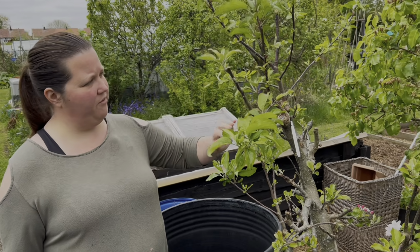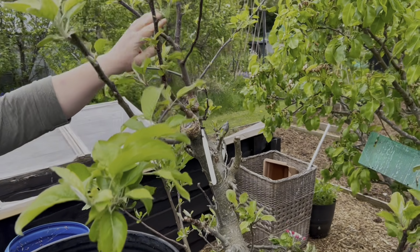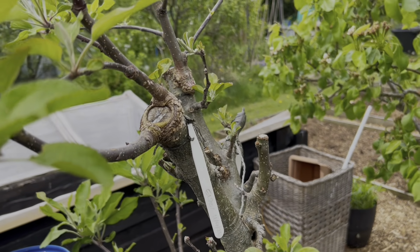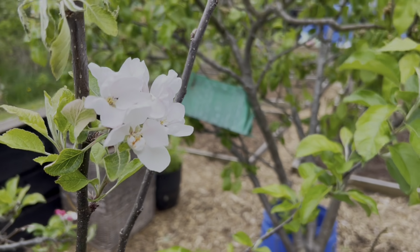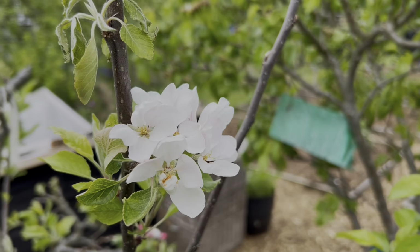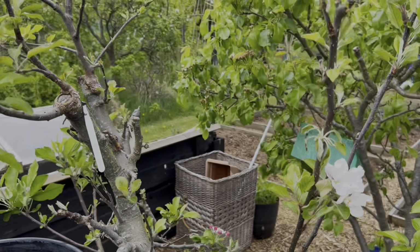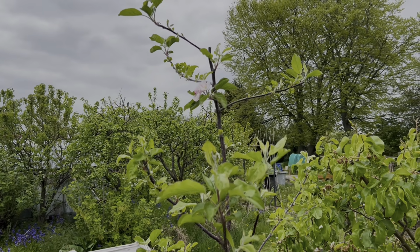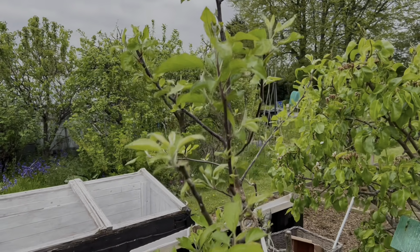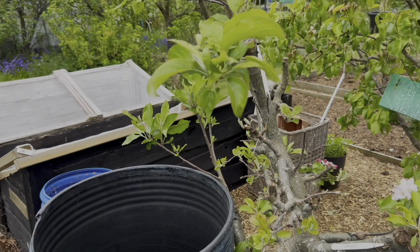So this is one type of apple. There's a graft here. This will be a separate type of apple. And there are actually 5 different types of apple grafted onto this tree. And we did this last winter. So hopefully we might do okay with getting, there are definitely some flowers here on this one, certainly. So it's looking really healthy, and it's actually looking a really nice shape.